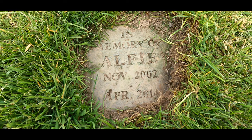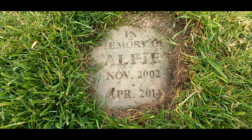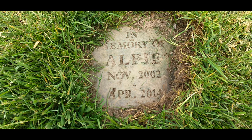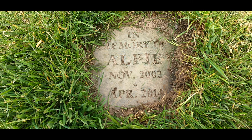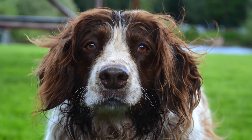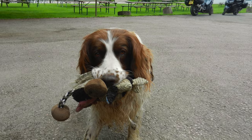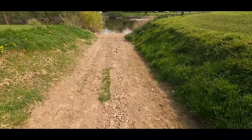Memory of Alfie, November 2002 to April 2014. He was a lovely liver and white springer, beautiful dog. See if I can dig a photo out and put it on the screen now. So just taking a walk down to the river.